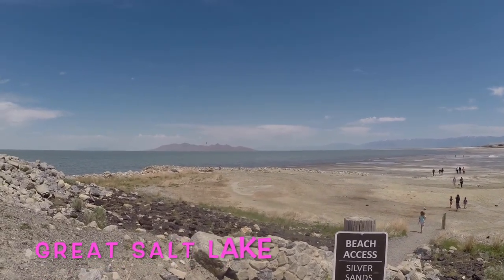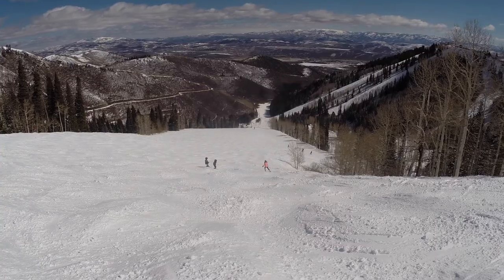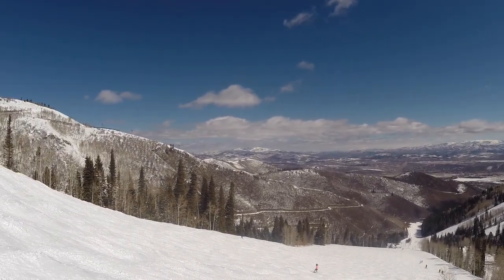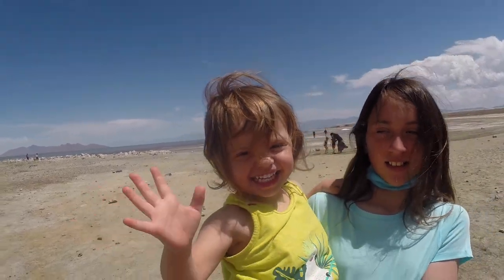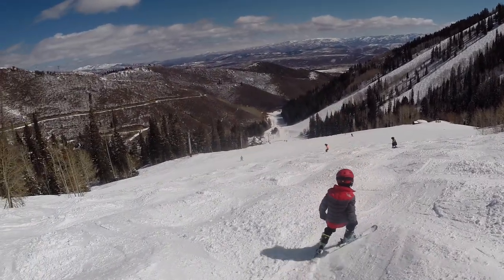Both grandmothers told us we had to visit the Great Salt Lake, so we did. Such a beautiful view. Dad, these moguls are kind of bumpy.